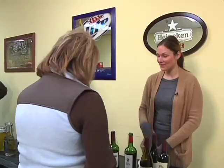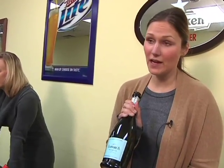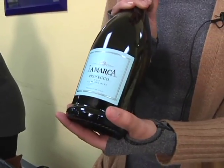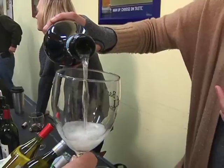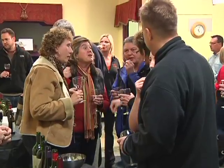Well, this is Caitlin, and she's with Johnson Brothers, and she's going to give me the lowdown on a couple samples of her wine. Tell me first your favorite. Yeah, the first one that I want to show you guys is the La Marca. This is a Prosecco, very similar to a Champagne. It just uses Prosecco grapes versus a Champagne grape, so it does have a little bit of the bubble. This one is great if you want to do appetizers, whether cheese or fruits. I think it works very well with those, otherwise dessert as well.